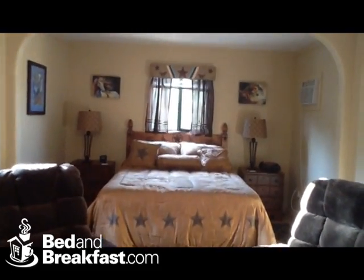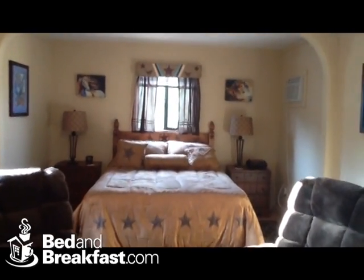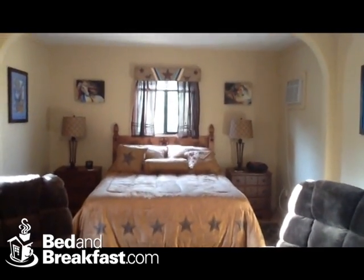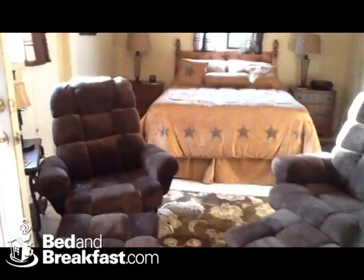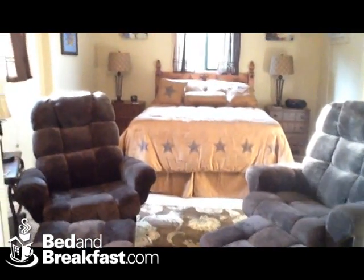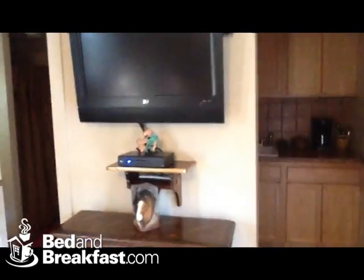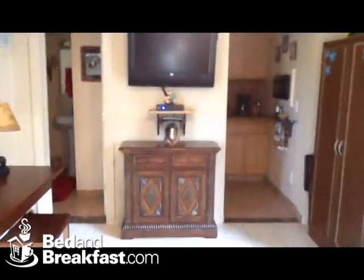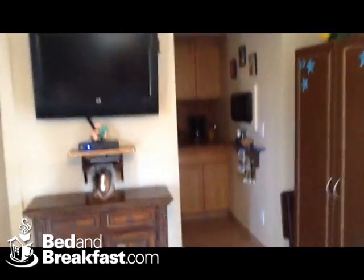What you're looking at is the main living area. It features a queen-size bed with a CD player with an MP3 hookup and iPod hookup. We've got 2 lovely fuzzy-wuzzy chairs just waiting for you to sit in. A nice computer desk. We've got a lovely flat-screen TV on the wall. Includes free Wi-Fi and free cable.